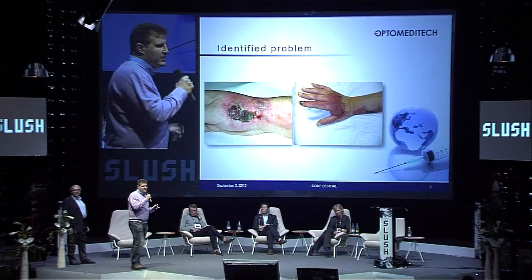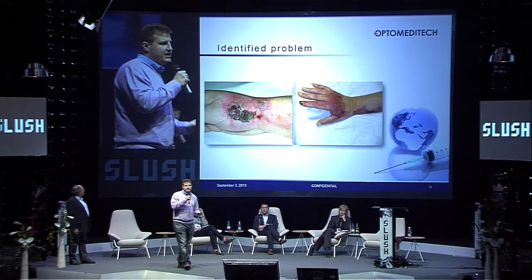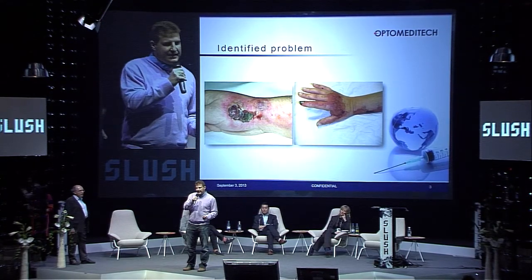The IV catheter placement is the most common invasive procedure in the world, and it's also the one that causes the most customer complaints. Out of the 1 billion catheters that get placed a year, over 30% of those first attempts fail. So there are over 300 million failed attempts a year to place the IV catheter, which leads to added cost, complications, and patient discomfort.